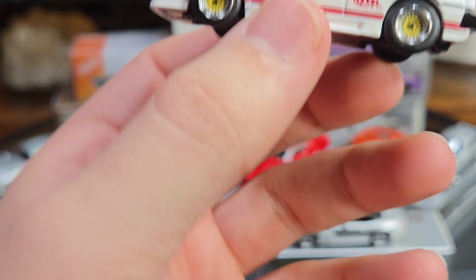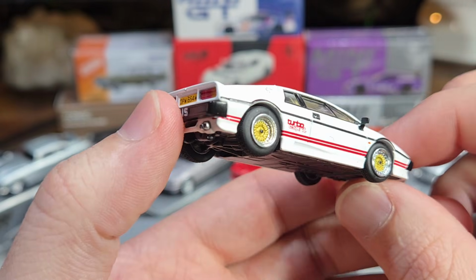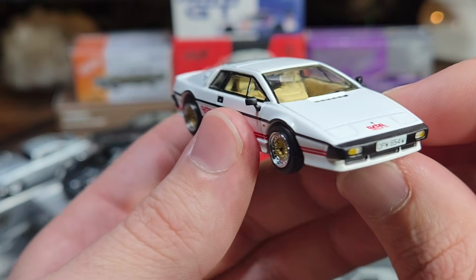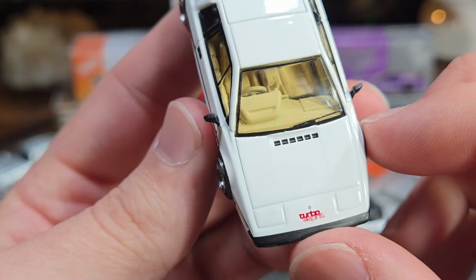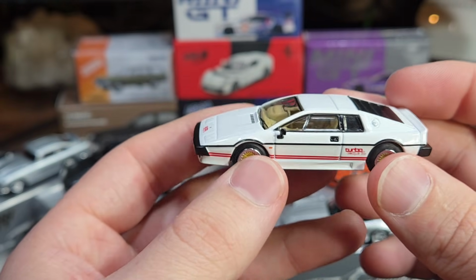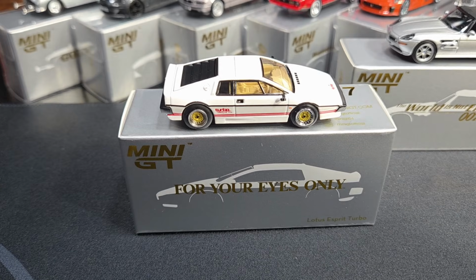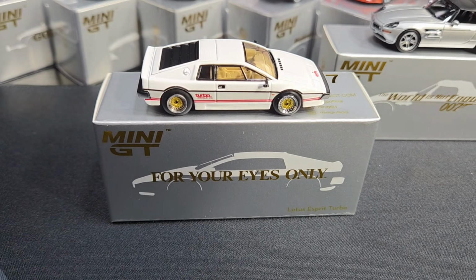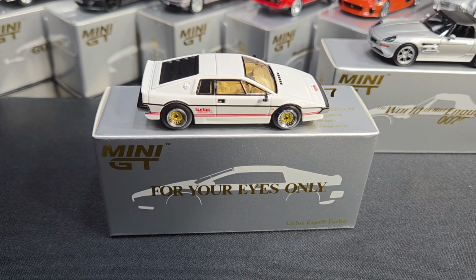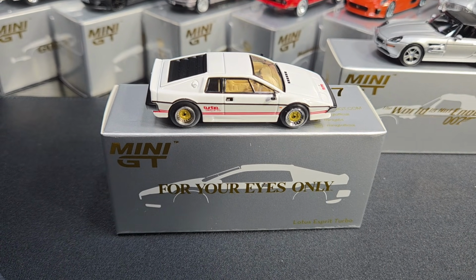So as far as I can tell, there's not a whole lot of gadgets or anything visible on this particular one. And if there is, I really hope somebody tells me. But isn't this the car that turns into the submarine? Okay, I was researching and looking at some pictures. And so this is not the submarine version of the Lotus Esprit. That is a different white Lotus Esprit from a different movie, I believe.